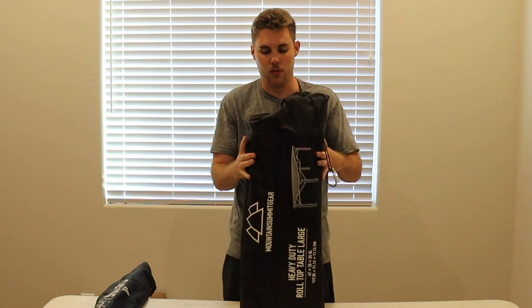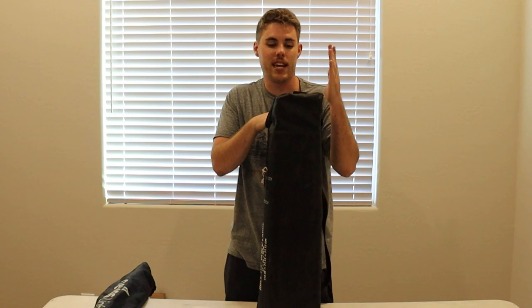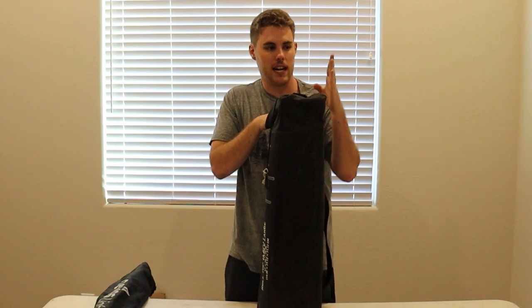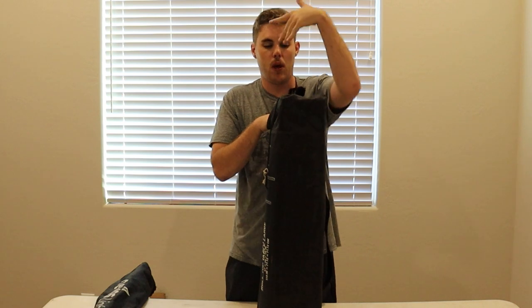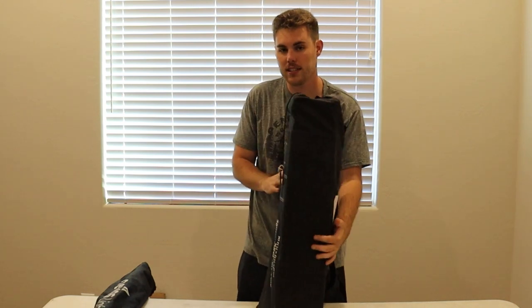And this packs down really small. I just put this in between the bed, the tailgate, and the deck system, and it fits snug there. People can't steal it because the deck kind of loops out at the top. So it gets locked in there, and it's awesome to have. So we'll move on to the next stuff.